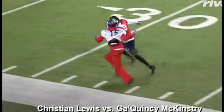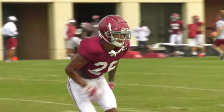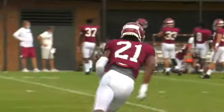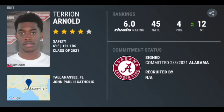You got Marcus Banks, 6', 180 pounds, now a junior. He's played in 16 games, in 2020, 9 games played, just 2 tackles. You have Jacquez Robinson, 6'2", 190 pounds. He's a sophomore, just played in 1 game during the 2020 season. You also have additional corners coming in as well. And you got Terron Arnold, the multi-talented basketball football player, 6'1", 191 pounds. People like him at safety. He could play corner, so I think we'll just have to kind of wait and see on Terron Arnold.